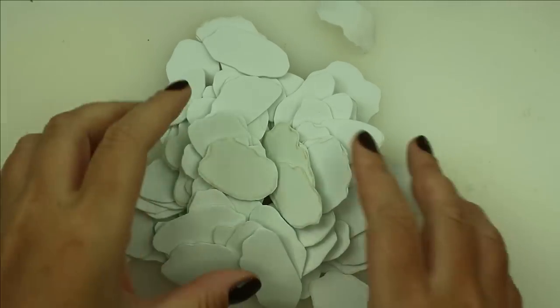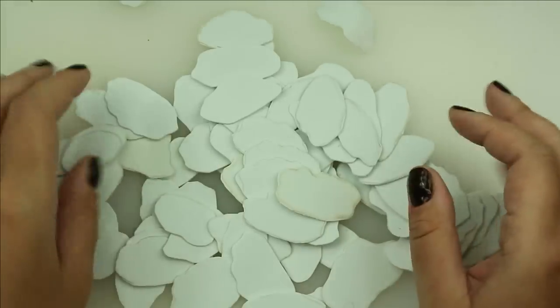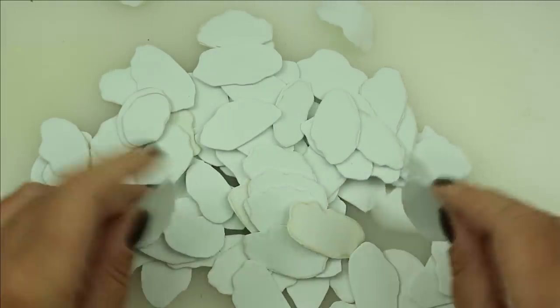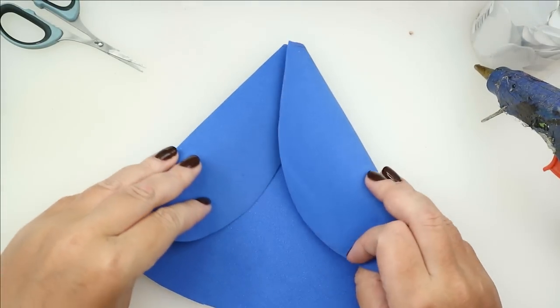So here are the mushrooms. It took a while of course to cut them out, but now we're going to attach them to the base of the skirt, and the base of the skirt I'm going to make out of this blue foam paper.